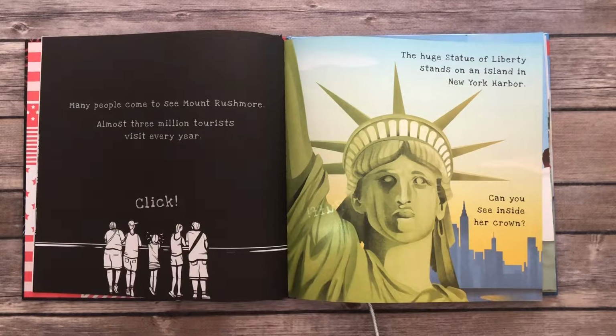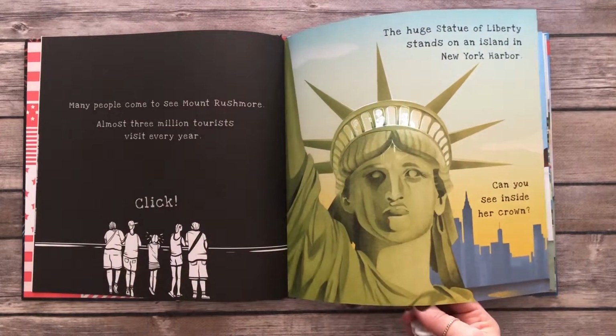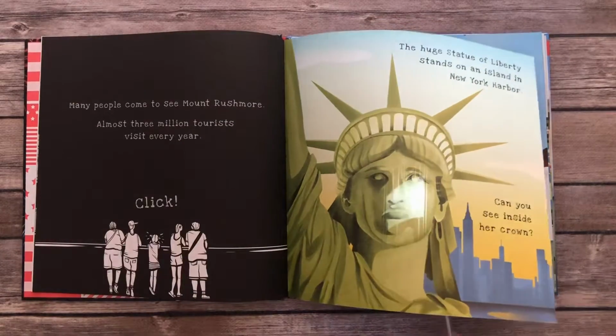So what you do is, as you're reading to them, the huge Statue of Liberty stands on an island in New York Harbor. Can you see inside her crown? So they would just use this and they would see inside her crown, see all the people walking up this stairway up to her crown.